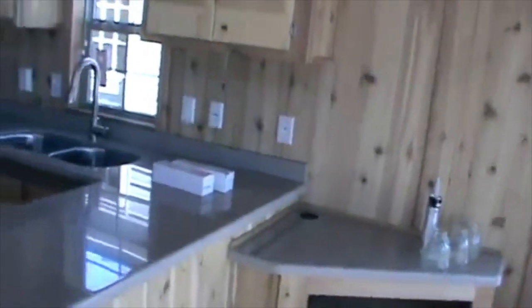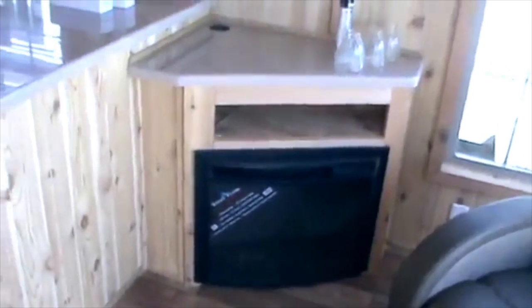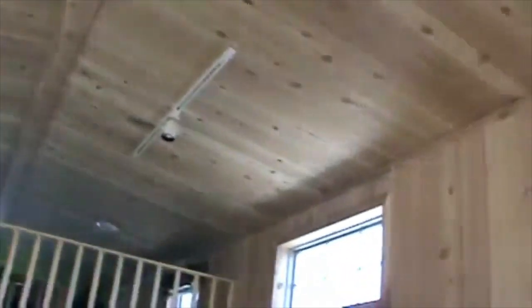Several features are common to all park models, but this one in particular has a hide-a-bed, sleeper sofa, Mastercraft rocker recliner, Corian countertops. You've got an electric fireplace, table and four chairs. I'll let you take this in. It smells really nice in here. It's all beautiful cedar inside and out.